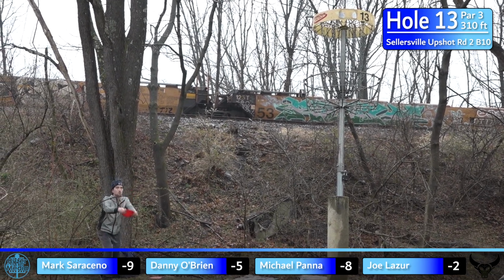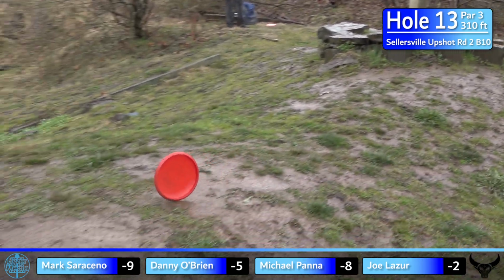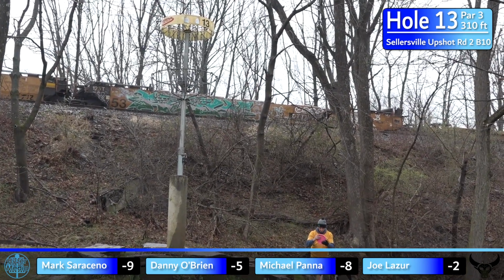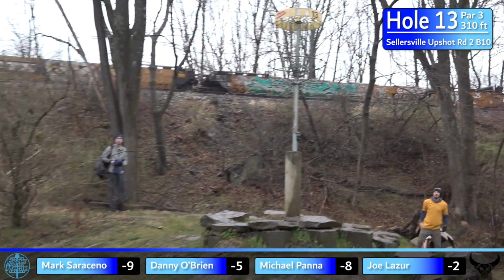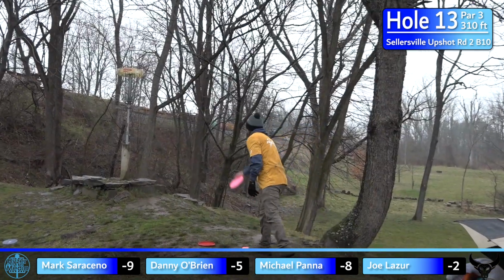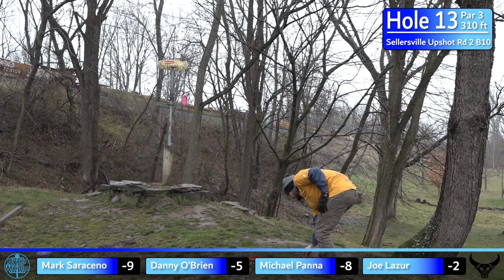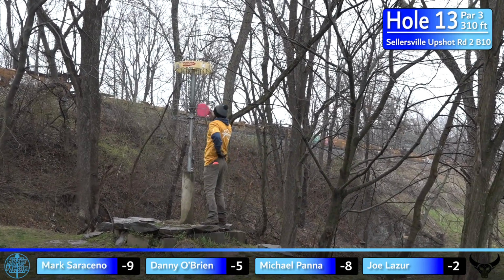Danny going just a bit past it, has a decent look back at it. And just right side again, that needs to sit down. And very fortunate being that there's a hill on both sides of the area where it was rolling. So he'll have probably a similar putt to Joe. And Mark skipping off the top of the basket. Tough to go too high to an elevated basket from a position even lower below the basket. But he's able to do it and then also make the comebacker.